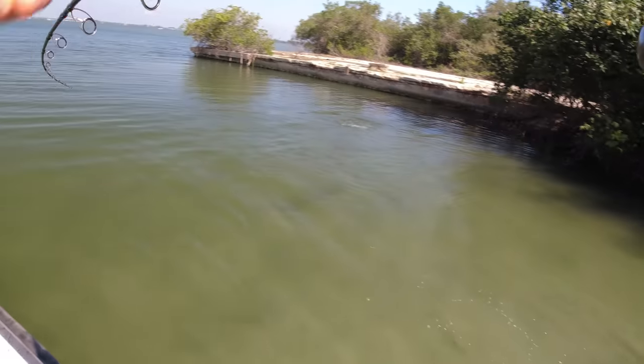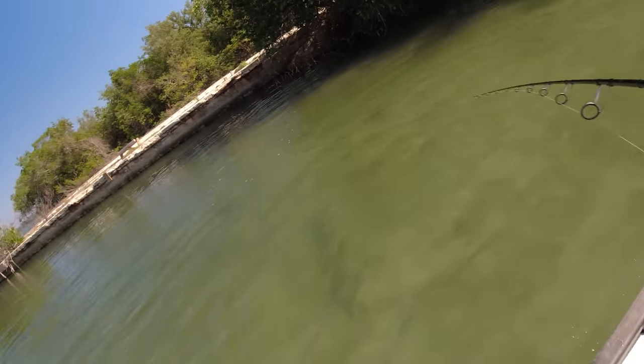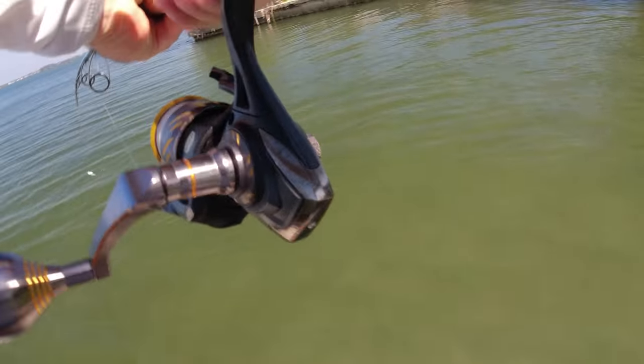Nope, nope, nope. Going open water, open water. Yep, nice fish. Let me reverse out of here. I gotta get him away from these mangroves. He is going to dart right for that. Don't go towards the trees. Don't go towards the trees. Oh, nice fish. It's like a school of like 10. Yep. Open water. Open water.